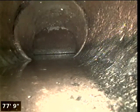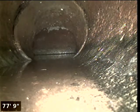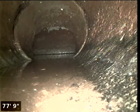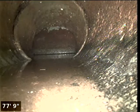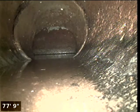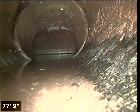line. It looks to be nothing can be done because he's pretty much as low as he can go from his lateral into your main. There are a couple issues in his line as far as two bellies are concerned, but you know, nothing that we can't handle on our end.